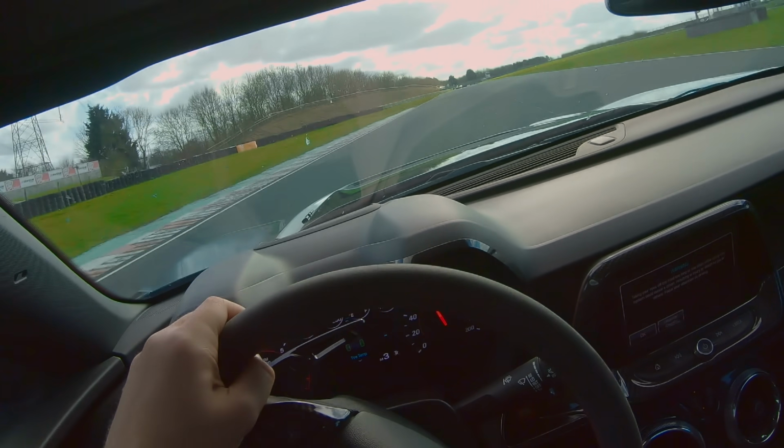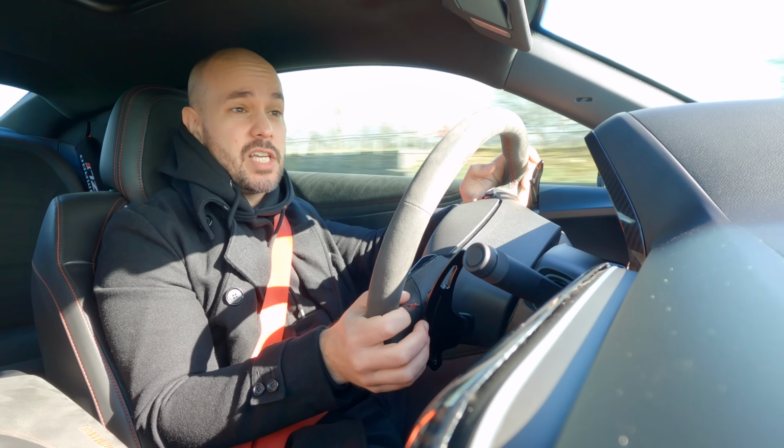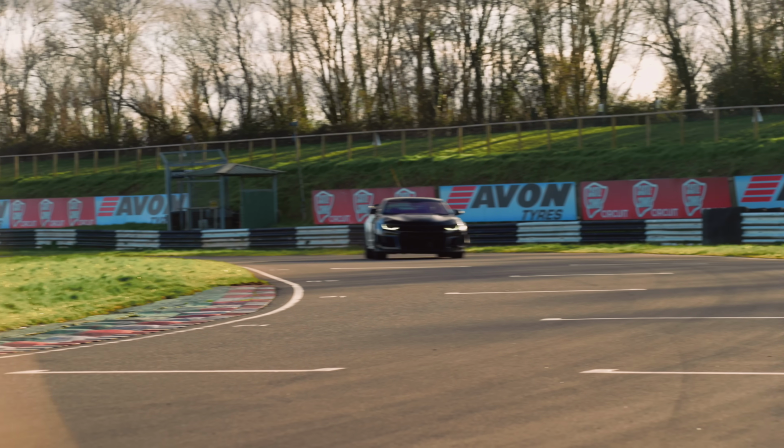And I gotta say, it really does that. In Baku, F1 drivers will change gears up to 70 times per lap. I reckon this is as close as you'll ever get to that. It's relentless.